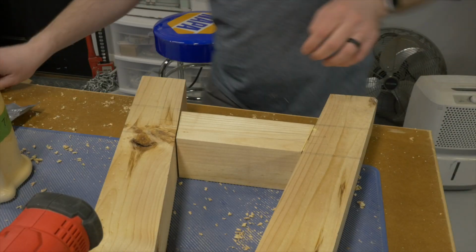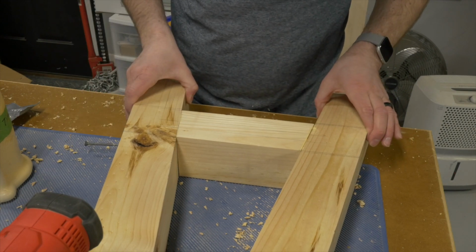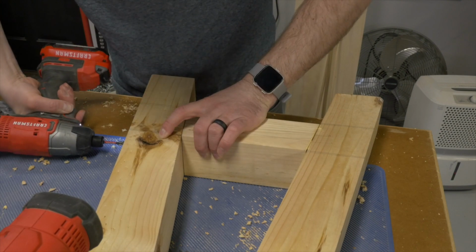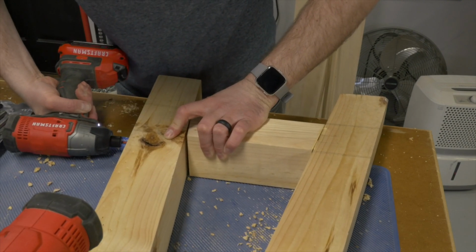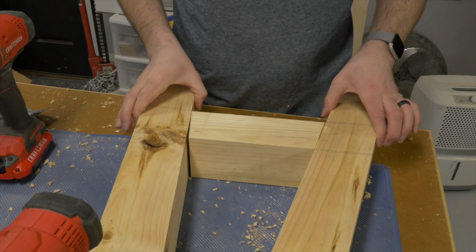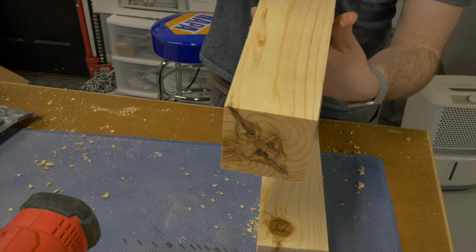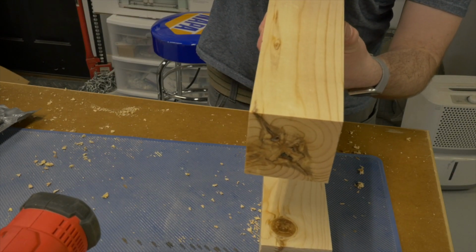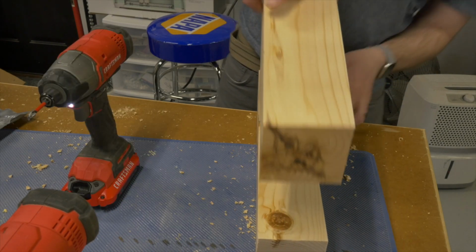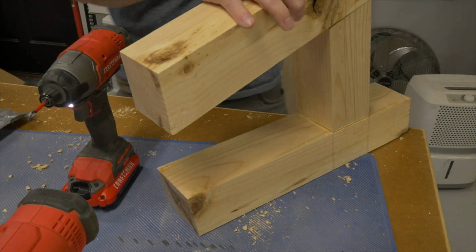All right, I think I'm just gonna drive in some screws on the opposite sides of each other. That way I can then tighten it all up. Whoops. Okay, I don't know how I feel about that. Oh, that went off completely. Having some problems. Yep, definitely having some problems.